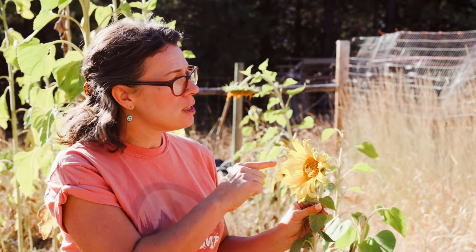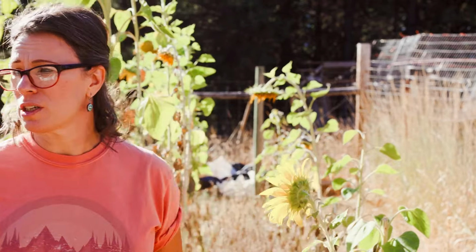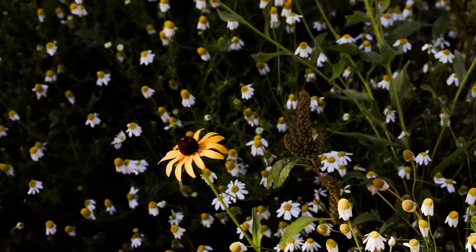The sunflowers need to be pulled. The sunflower itself needs to be given to the chickens. We're going to harvest the petals, though, for salves and lotions. Oh, I got some black-eyed Susans there.